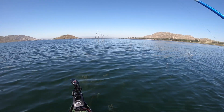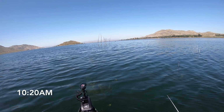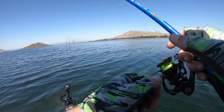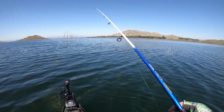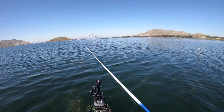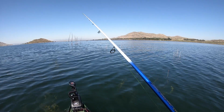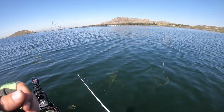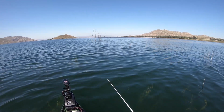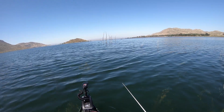All right, guys, well, midday update. We are at almost 10:20 in the morning, and I've only managed to get 3 fish on the Senko. Nothing big. I tried throwing the Neko rig, I tried throwing the Squarebill, I tried throwing a drop shot, and I've gotten 3 bites so far on the Senko. So let's just listen to what the fish are telling us and see what we can put together for the rest of the day.